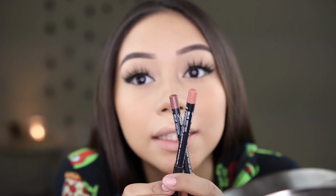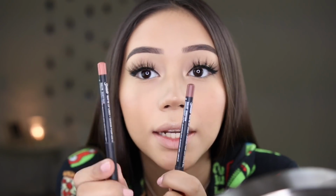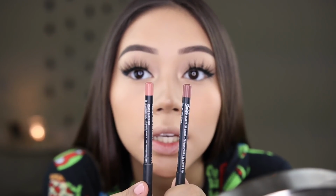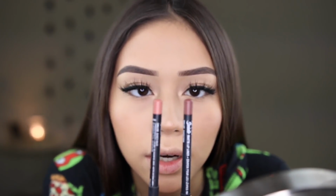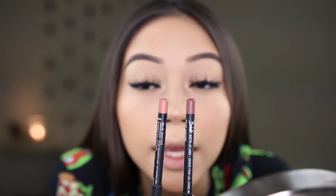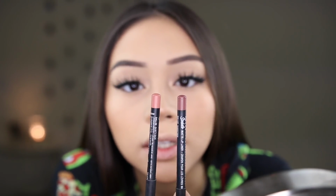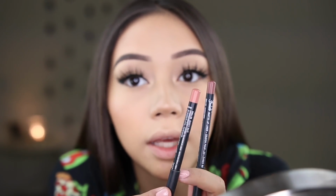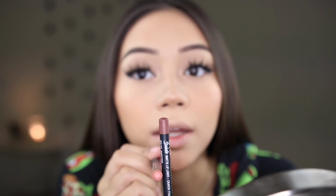So these are the NYX Lip Suede lip liners, and this one's in the shade Dainty Days, and then this one's in the shade Sandstorm. As you can see, Sandstorm is a little bit darker and more of a mauve color, and Dainty Days is a lighter peachy pink. And I like to do this one when I'm wearing more smoky looks. That way my lips can be more nude. And I like to wear this one when I'm not having much going on in my eyes and I want to have a little bit more color present on my lips. So since I'm just wearing eyeliner today, I'm going to go ahead and use the Sandstorm lip liner.